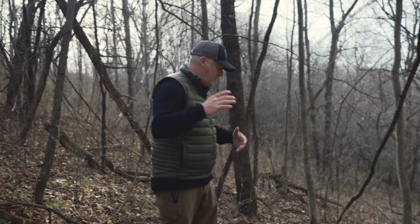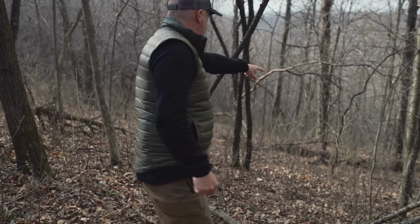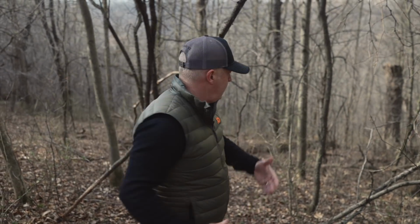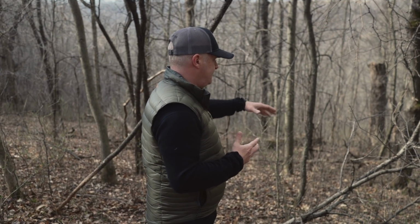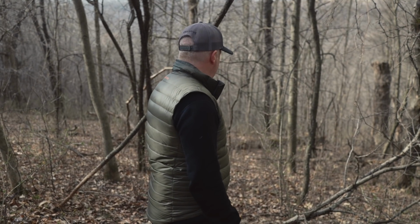Now, another aspect of this stand is that right down here we have another cruising trail. That cruising trail is about, I would guess, 30 to 32 yards. I don't want to count on that shot in this location. Now, if it was open woods and we had good shots, that might be acceptable to look at and say, okay, that 32 yards is max for that movement.